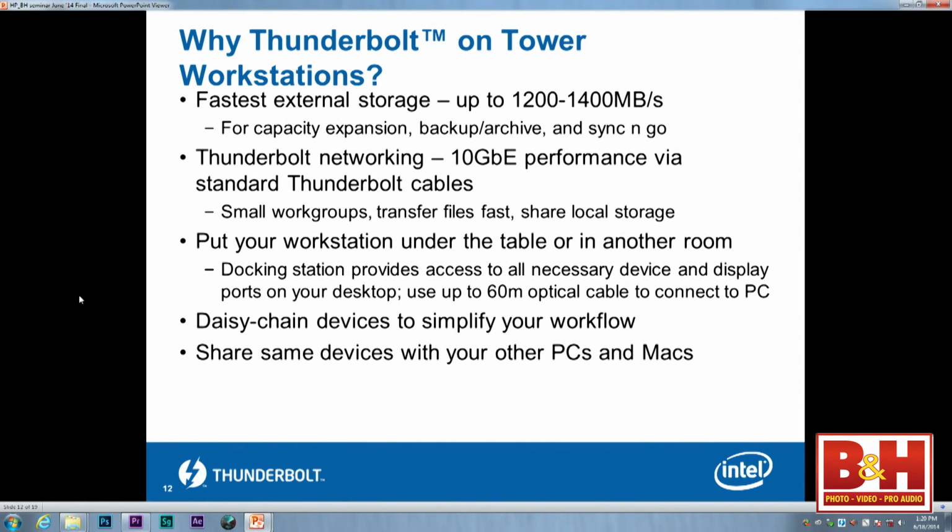One thing I wanted to spend a little more time on is the tower workstations like these ones over here. Some people say when they talk about Thunderbolt, maybe they get it on a notebook or an all-in-one where there's not a lot of expansion, not a lot of connectors, but on a tower you've got add-in card slots, you've got display connectors and things. Why do you need Thunderbolt? So I wanted to list a few reasons for that.